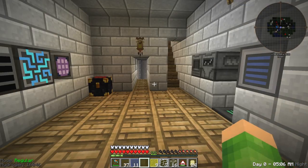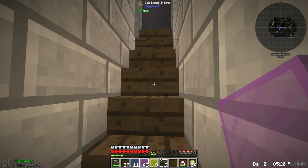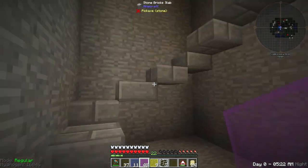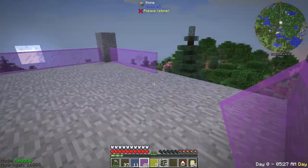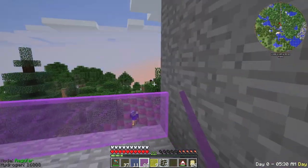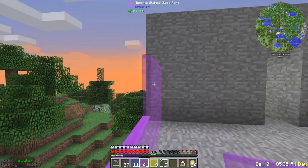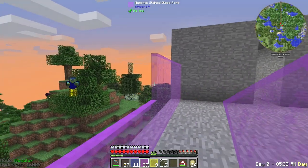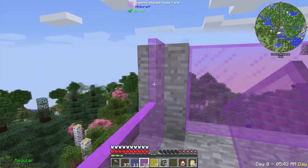Right, we have 16 now. We can get two more rounds of magenta stained glass done. We can now run that in there. There we go. We've got 48. That probably will do us, I would think. I think that's pretty much going to do us completely. Top floor, boom, sorted. Right, let's finish off this row, and then we can go back one. Be a little careful here, because otherwise we end up wasting glass, and I haven't got a lot to waste. There we go.